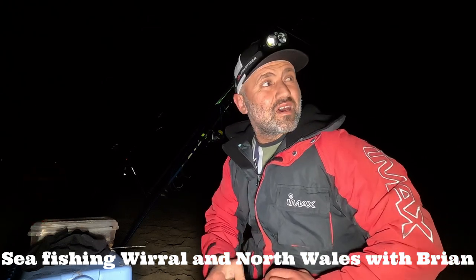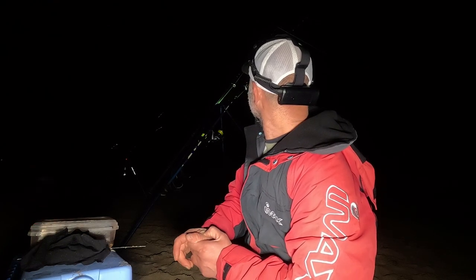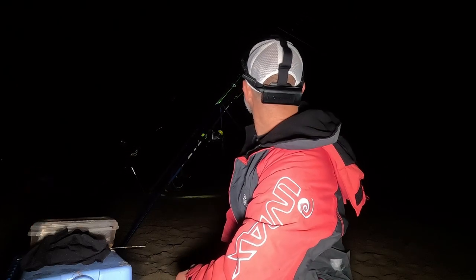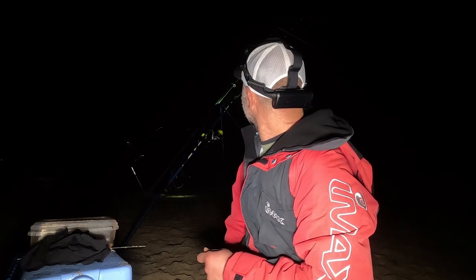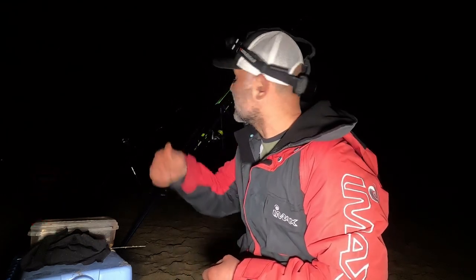The targets here are rays, chance of a thornback ray, small-eyed ray, turbot apparently, and a bass, and the usual doggy. First cast in, one rod, my usual bass rig out, one up, one down. And got a pulley rig for the ray. Baited with the bass from the last session, just chucked it in the cool box, and whacked it out again. Garfish and a double squid.